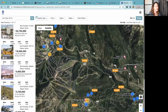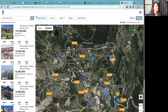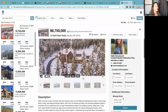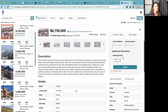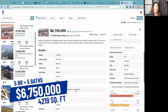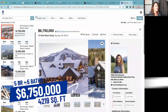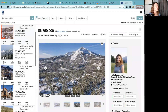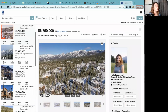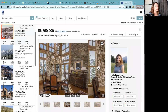Now, of course, we've got to look at a couple of properties that are considered slope side, right off of the slopes. A wonderful spot here. This amazing custom home right off of, with lift access and ski access at the resort, was built in 2000. It is a 5-bed, 5-bath, 4,200 square foot custom home, and it is absolutely stunning with these amazing views and wonderful picture windows here, of course. And you can just get a feel for what this area and what the beauty of these mountains really is here.